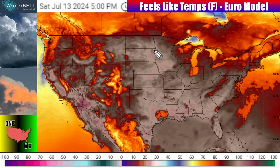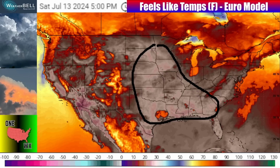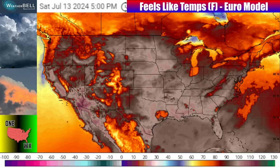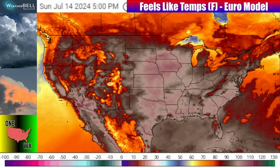Let's look at what it's actually going to feel like on your skin in terms of those temperatures. Out here anywhere, and you see some of these pinker shades trying to fill in with the grays there, that's where the European model thinks that as we go towards Saturday, July 13th, it's going to be 100 to 105 in some communities for that feels like temperature. You don't want to be outside in that, especially if the National Weather Service issues a heat advisory for you. So make sure you're checking out weather.gov. That's going to give you those latest advisories as they come out.